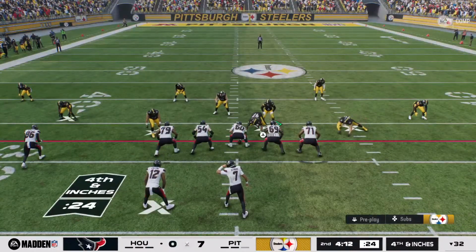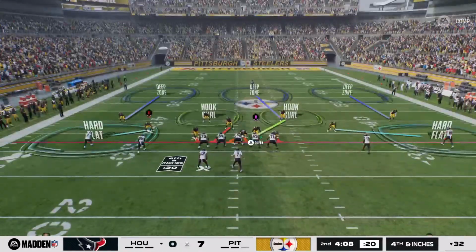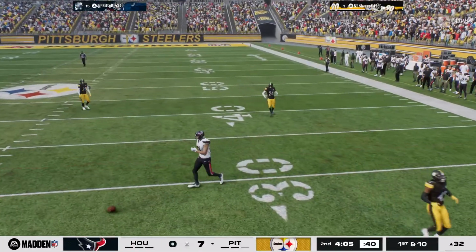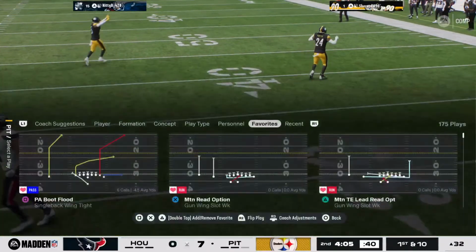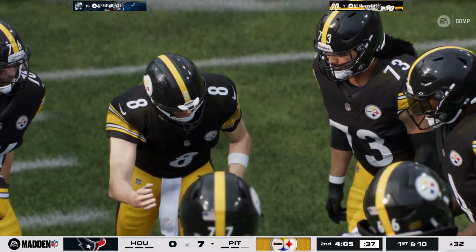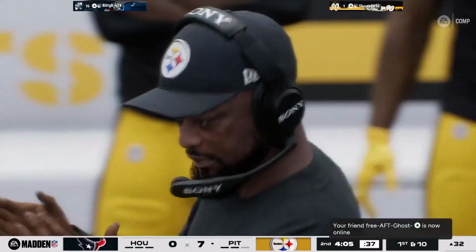Whoa. 19 Texas. Why, Tony? On 4th down, Stroud. And that is not going to work. It is incomplete. They go for it on 4th and wind up turning it over on downs.